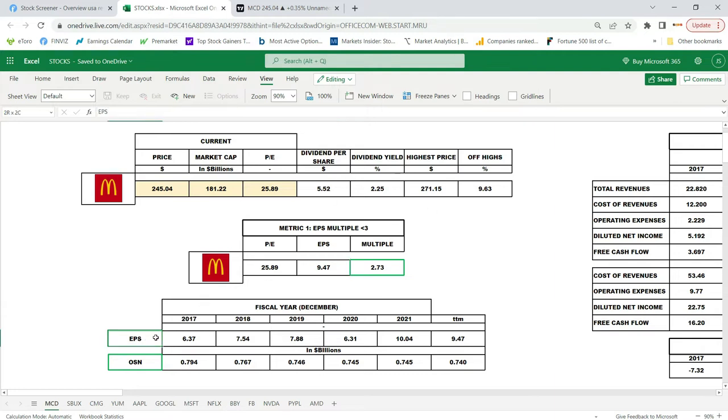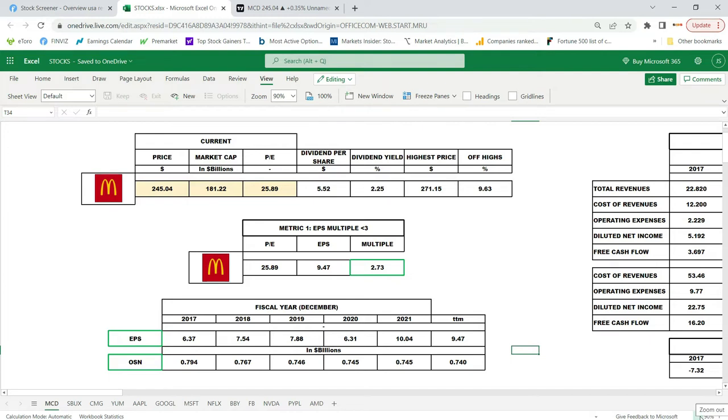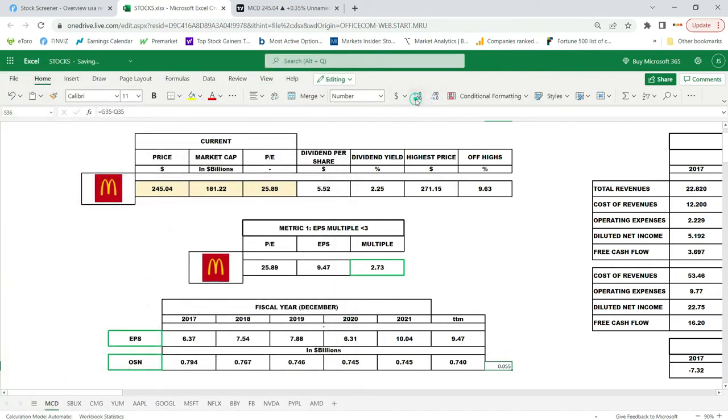We can see here the EPS is growing nice and steady. OSN is decreasing. OSN is number of shares. In the span of 5 years, McDonald's bought back only 54 million shares. What does that tell us? Maybe it's overvalued, that they don't want to buy back shares so much. Maybe they don't have much free cash flow left to buy back shares because they pay hefty dividends, $5.52 per share. Let's check on that later.